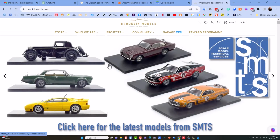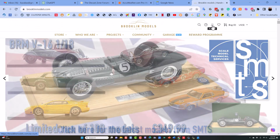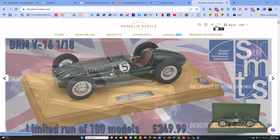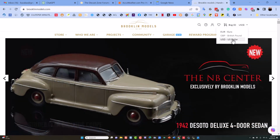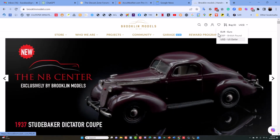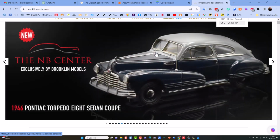And you can see there's some sales stuff there, but if you don't have an account, you want to go up here in the upper right-hand corner and open up an account with them and join their rewards program. You'll love it. And depending on where you are, you're going to want to click one of these so that all the pricing comes up in either US dollars or the British pound or in euros. Now, once you've done that, then you can start browsing the website.